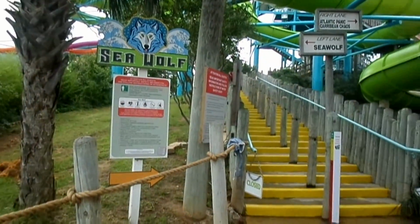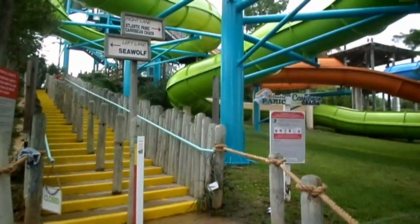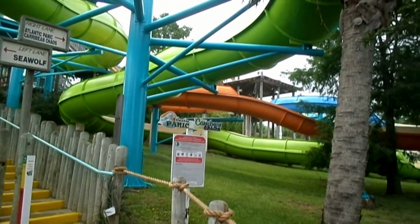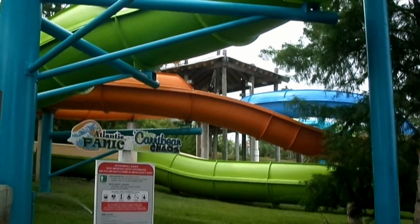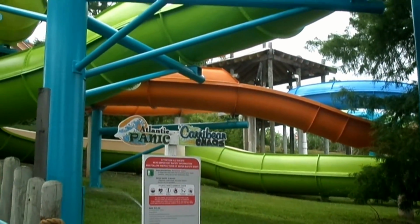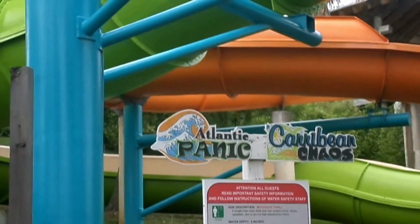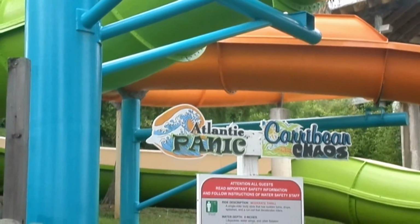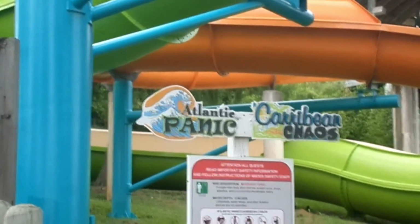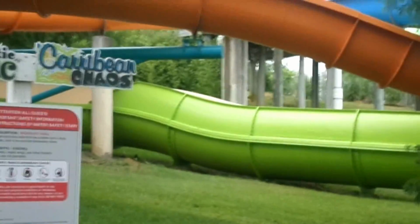One of the older slide complexes here, we've got the green slide. It's a family tube slide ride. And then these two other ones, the blue and the orange, are body slides. Very nice body slides. There's also a ride far back on the other side of this hill that's a really long single or double person tube slide. There's a lot of breaks in between, so the ride lasts really long, and there's about 7 or 8 smaller drops on it.